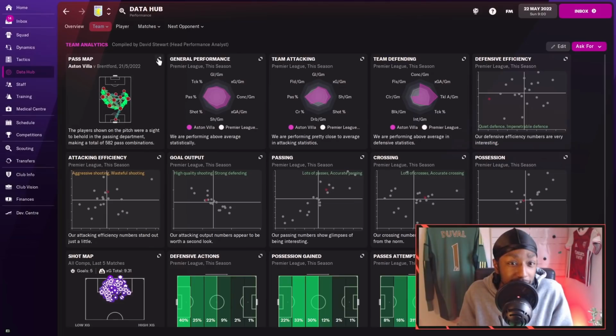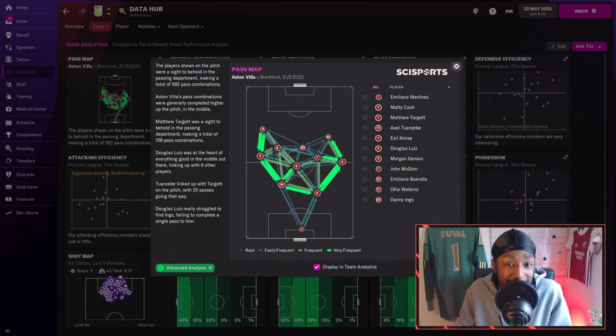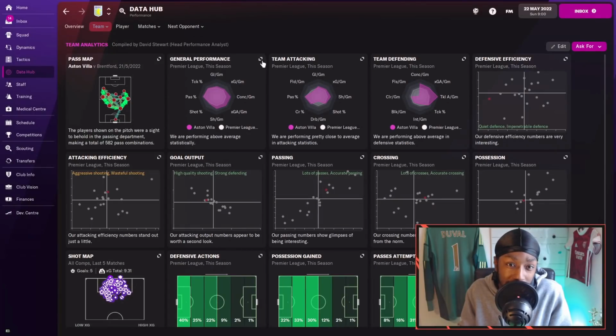Now looking at the data hub, my favourite place to be, this is our pass map. There is some nice passing links out with the fullbacks as well. They are heavily involved, that is nice to know. But Douglas Luiz was at the heart of everything good in the middle of the pitch, linking up with 9 other players. But this is a shape that we did throw against Brentford.